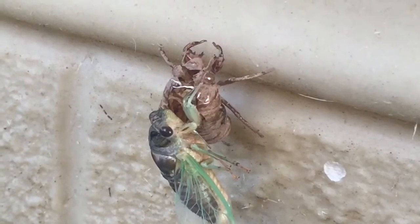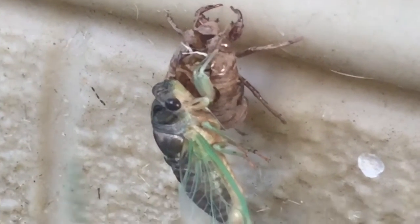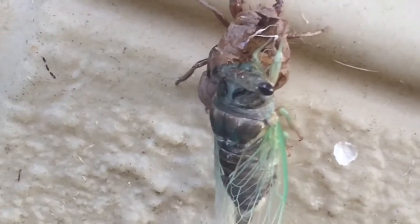What is a cicada? Well, it's a type of bug. Have you ever gone out in the summer when it's real hot and you hear this buzzing sound? That's them. They're flapping their wings to stay cool, like a fan. Yes, and then their wings make noise.